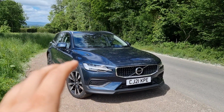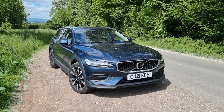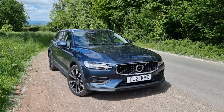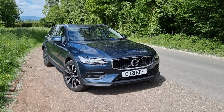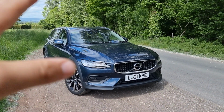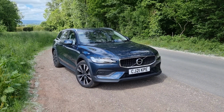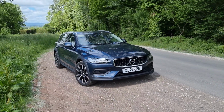Now this particular car wasn't actually the car I was meant to be driving today. I was meant to have the 2022 white one, but unfortunately that one got damaged yesterday. So Adrian very kindly managed to pull a few strings and got me this car for today, and I'm so glad he did, because in terms of spec, it's perfect.